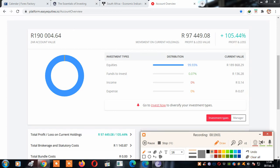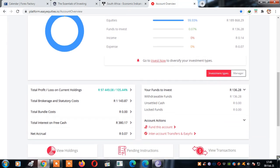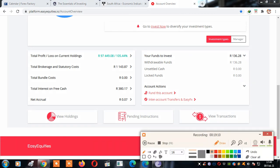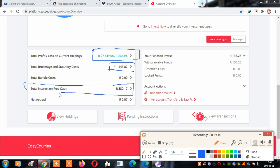All right, let's clear this and let's check the portfolio out. There's more information on their account. Let me just highlight it again. So there's the profits. This is the brokerage fees that Easy Equities made from his investments, being the broker facilitating the buying and the selling of the shares. And then the interest gained so far from his free cash and so forth. And then here's the funds that's available in his account that he can withdraw.